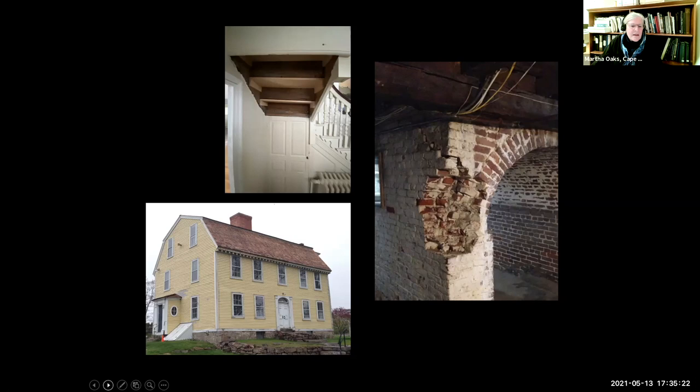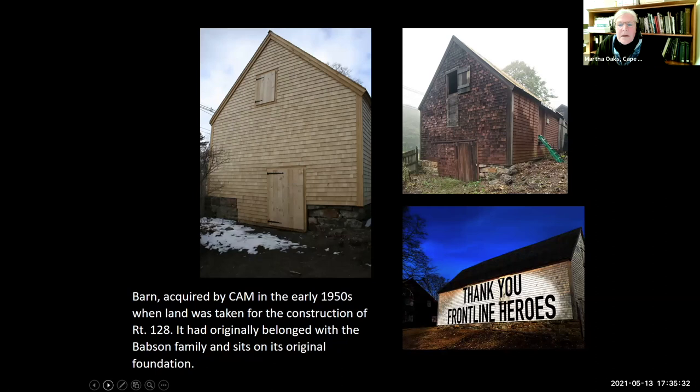Let me just go on to my final couple of slides here. I guess this is my last slide. This is the little four bay barn that sits between the White Ellery House and the Babson House at the KPM Museum Green. It was also built around 1740, and it originally went with the Babson Alling House rather than the White Ellery House. It was used to store firewood and hay, and perhaps some small animals. It became the museum's in the 1950s.